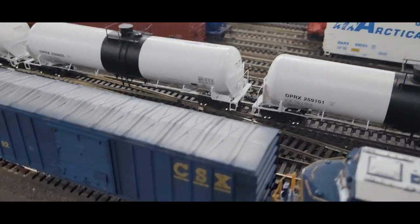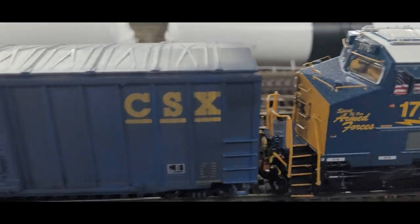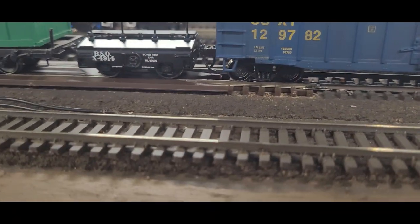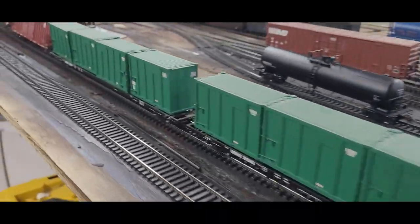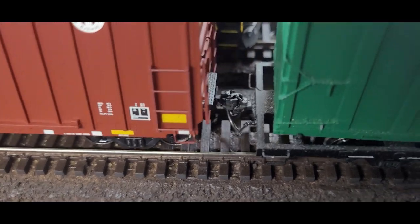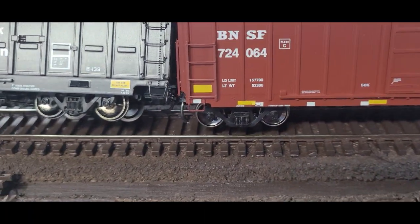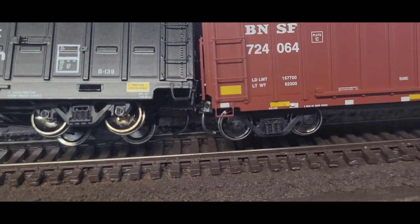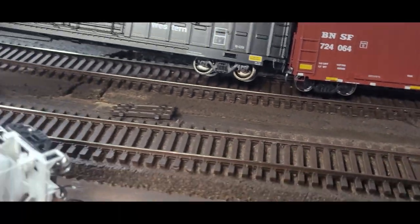So the marker got damaged here. I have my scale test car, some trash cans, and here we go. More damage. The Katie's. This one smashed right into each other. I think I bent it. I'm not sure. I can pull it apart.